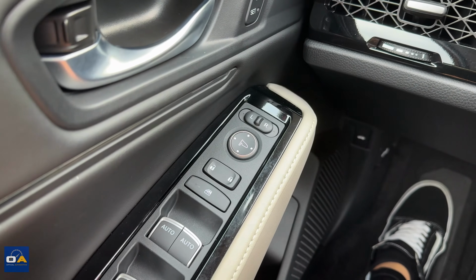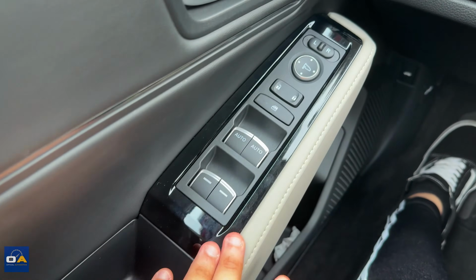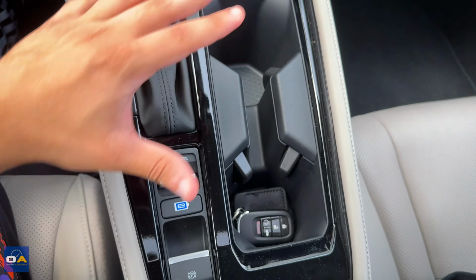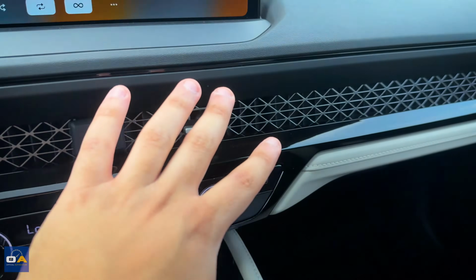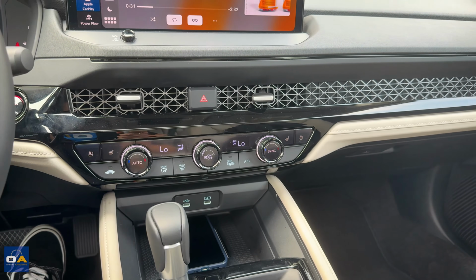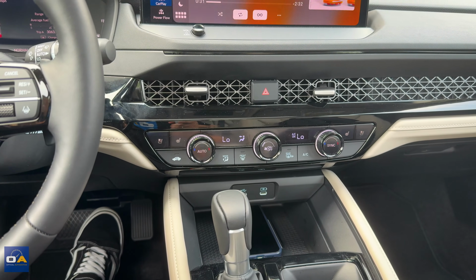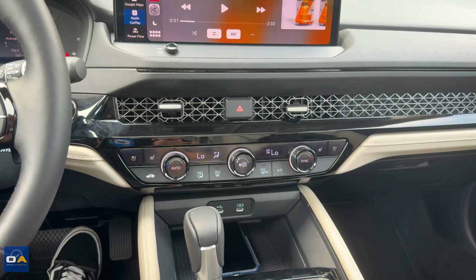And also on this interior, they did use quite a bit of gloss black plastic. So here on the door panel, going around the window switches, on the center console, we have a good amount of it. And same up here, around the air vents and stuff. I think the piano black looks good when you keep up with it and maintain it, but it does accumulate dust and fingerprints pretty quickly, so it does take some work to keep it looking good. And I think most people aren't going to do that.